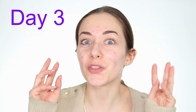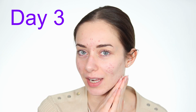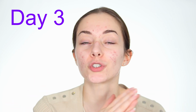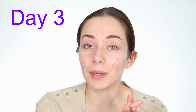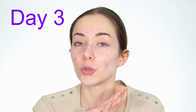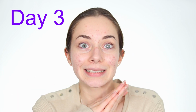Alright, so day 3 of the treatment, which is the last day of the treatment. I am so excited to see the final results, but now what we'll do is I'm going to come up close, show you again what my skin looks like, because we can see some improvement, which is really, really amazing. And then we will jump into the treatment, and then tomorrow morning I will come back, tell you my final thoughts, and show you what my skin looks like, and we will end the video. So let's get into it right away.